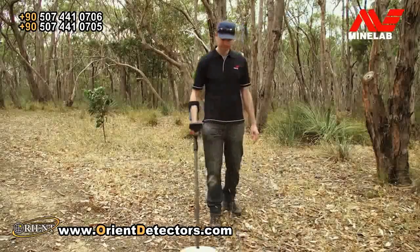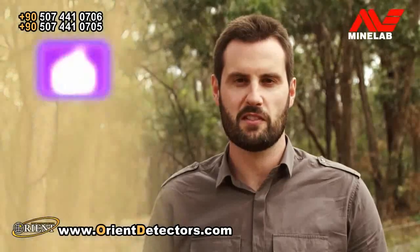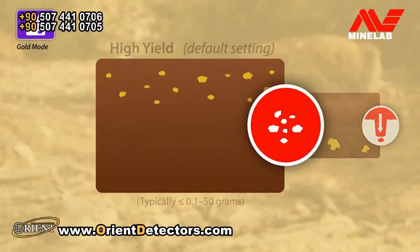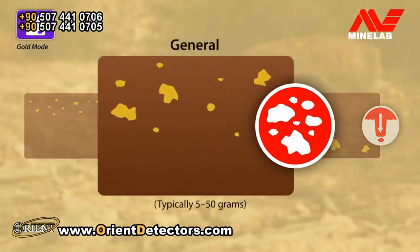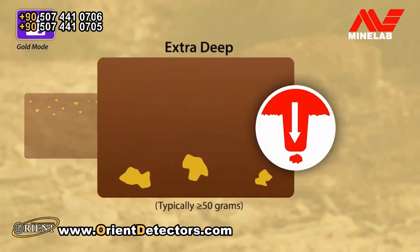Once you're familiar with the basic operation, there are 2 key detector functions for optimizing performance: gold mode and ground type. Gold mode has 3 options. High yield. This is the very sensitive default mode, great for small to medium nuggets both near the surface and at depth. We recommend you start in this mode to find the most gold possible. General, for detecting even deeper without losing too much sensitivity to smaller gold. And extra deep, taking you to the next level of gold detection.